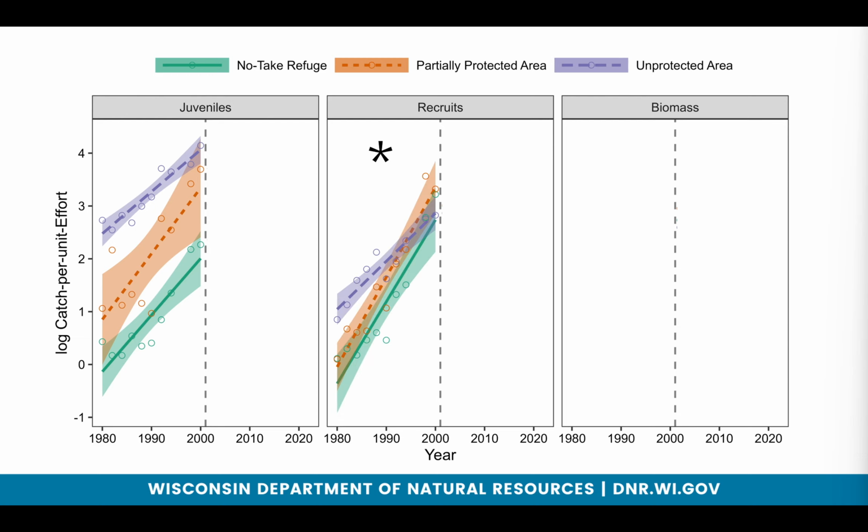So in the recruitment index, again, those adults recruited to the spawning stock, we did see a much faster rate of increase in both the offshore refuges and the partially protected areas compared to the unprotected areas, or that control, during the initial period. Similar story in the biomass index, although it's even a little bit more pronounced. Again, faster rate of growth in the PPAs and offshore lake trout refuges compared to the control. So that's what happened in phase 1.